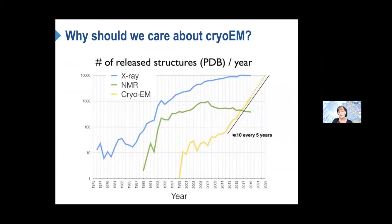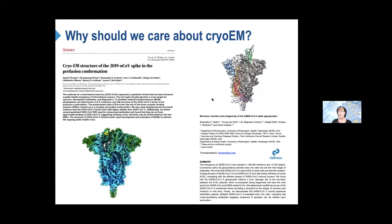This is a logarithmic scale. And CryoEM has just shot up, and we all know why, but I'll talk a little bit about it just to give some historical background. And it's on a trajectory to catch up with X-ray crystallography over the next 5 years, and we certainly hope it will. So that's one of the reasons we may care about CryoEM.